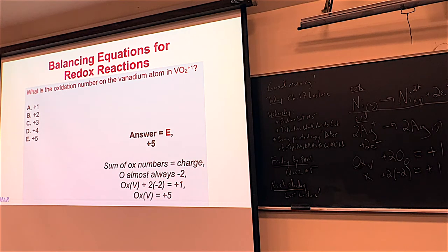But in this case, that means the oxidation number of the vanadium plus 2 times the oxidation number of oxygen equals plus 1. And you almost always know something besides the main weird one. Vanadium is the main weird one here. So that's how you can get to the oxidation number of vanadium being plus 5. Any questions on that?